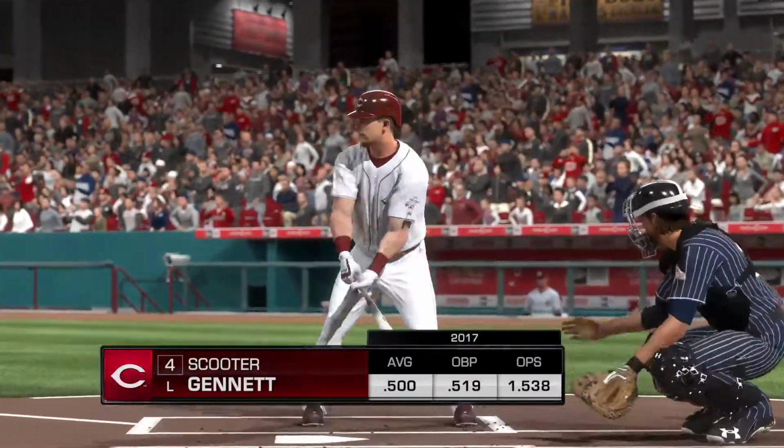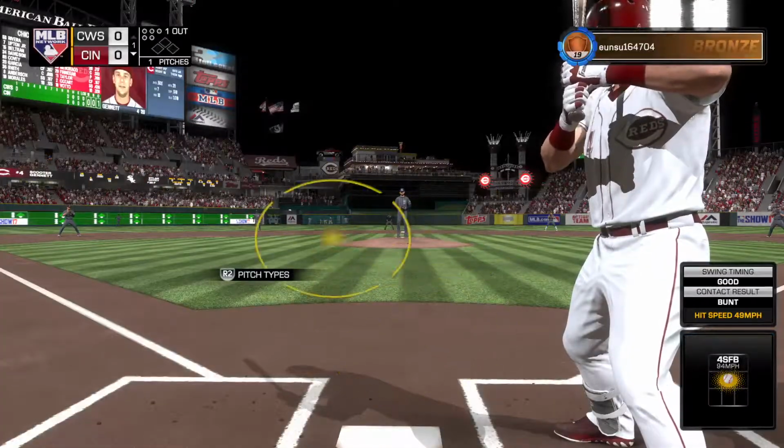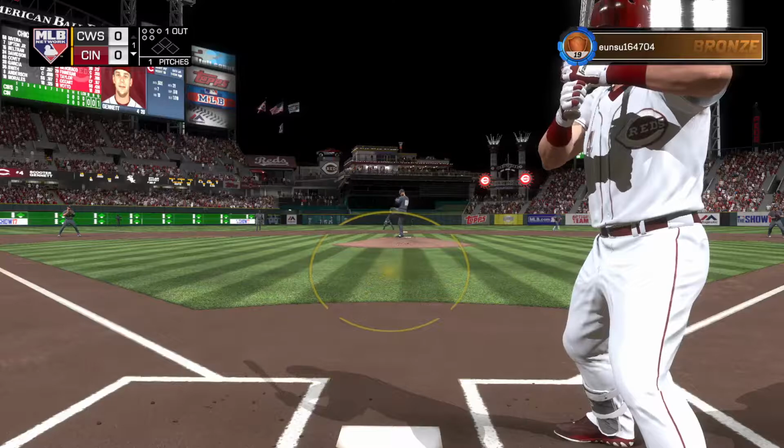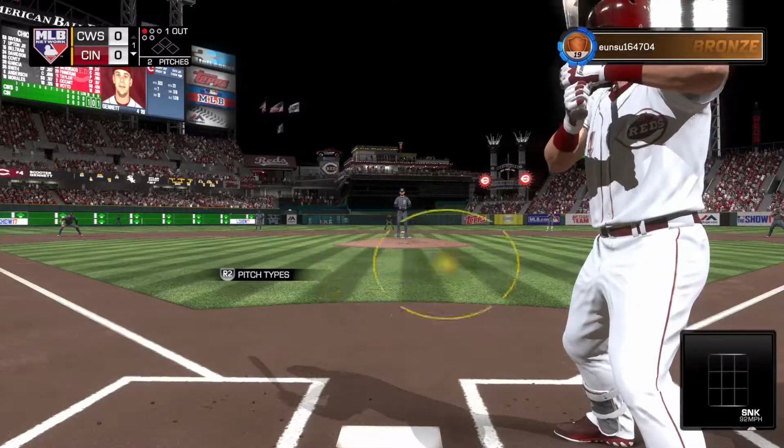Now at the plate, Scooter Gennett. And he's definitely off to a fast start in the early part of the season. He's ready. Here's the first offering. And this one's nowhere close as that bounces to the plate for ball one.